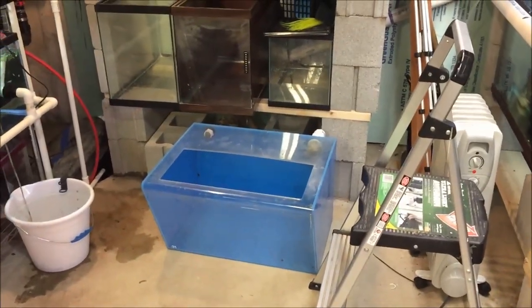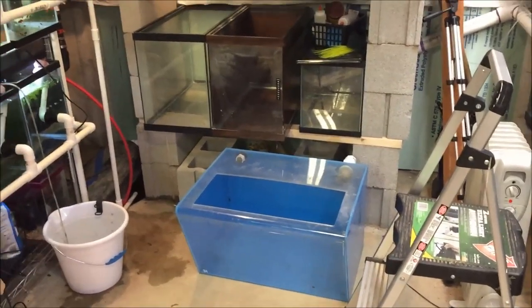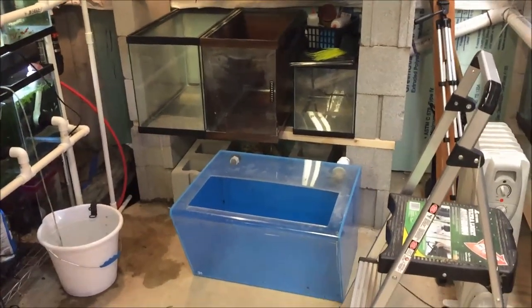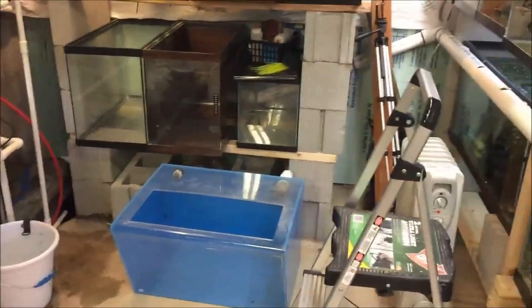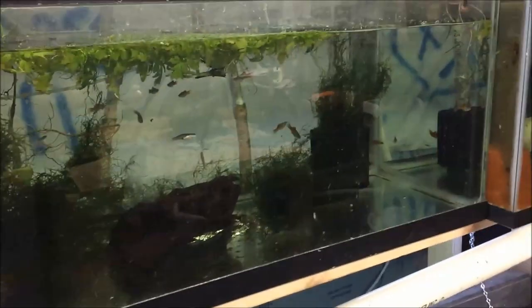Actually, that tank I just put on the floor this morning. It's Tuesday morning before work. Came down here to feed the fish and wanted to finish the project. So here's the 40 breeder where the koi angels were. And now there's neon swordtails.